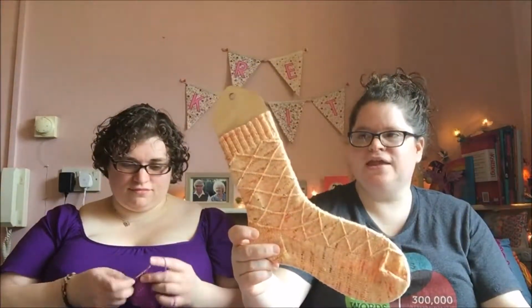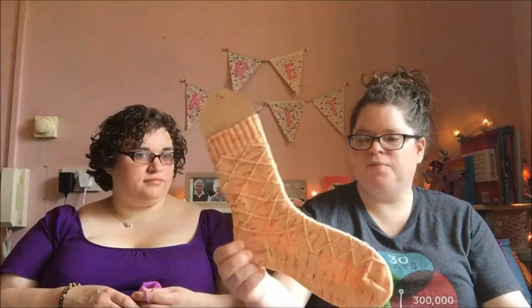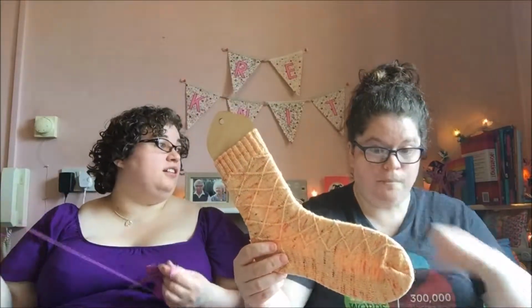So I think if I do this pattern again, I will cast on more stitches to make it a little bit easier to get on, because it's not got much stretch, but it still fits, and I'm very happy with it.